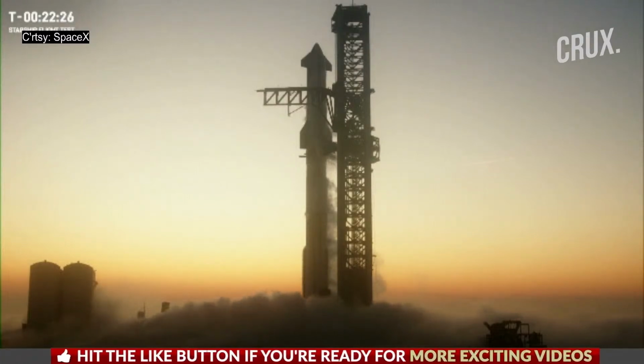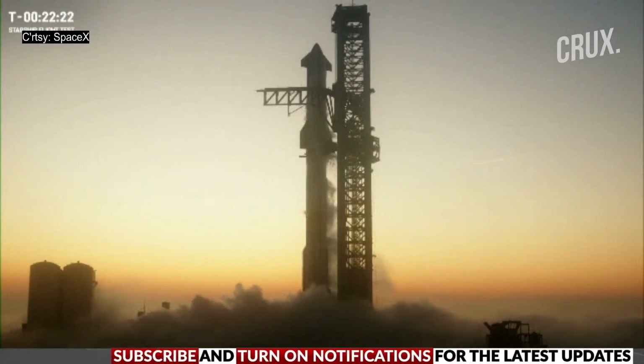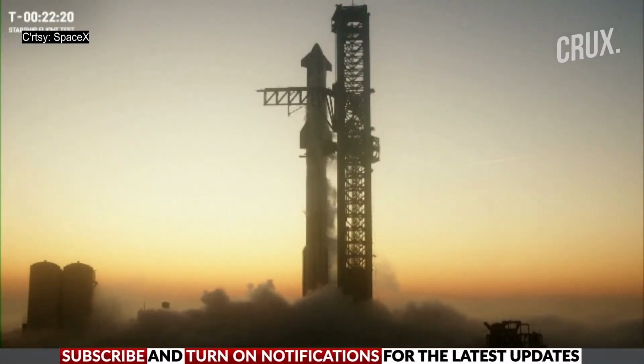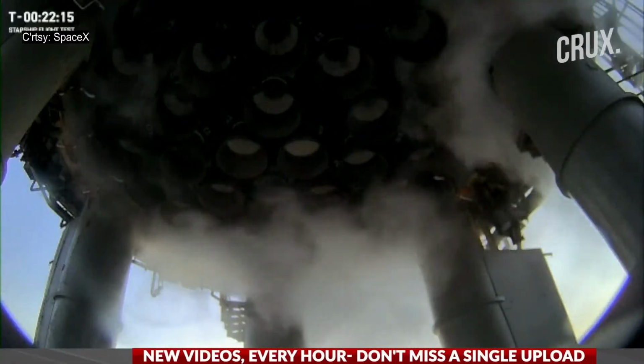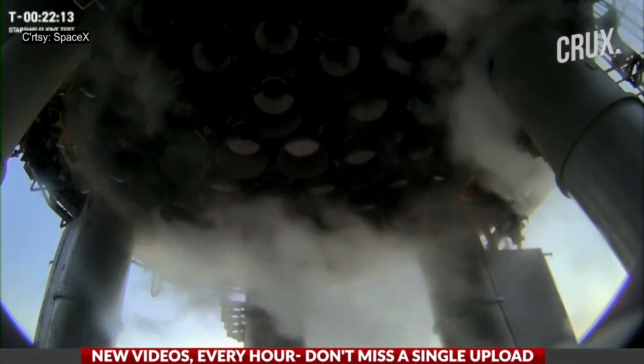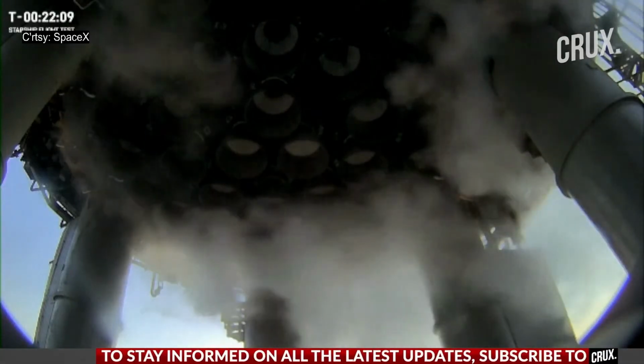Now, the first stage, also known as the booster or Super Heavy, has a diameter roughly 2.5 times that of Falcon 9, and with 33 much larger engines. More engines means more power to deliver a massive amount of cargo to space. Amazing view here. This is a view that we don't have on our Falcon 9 missions. This is a view looking up under the Super Heavy booster.